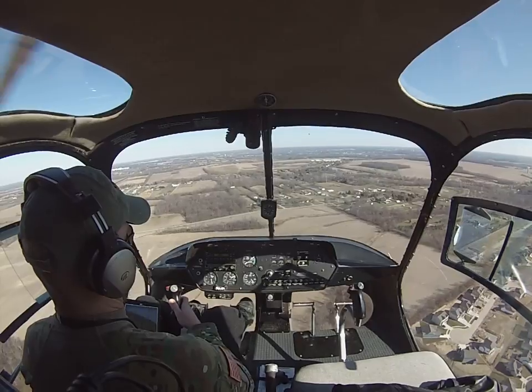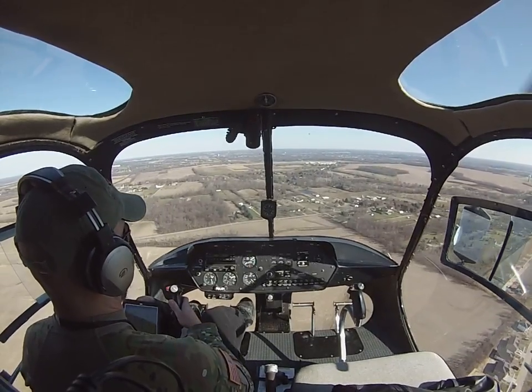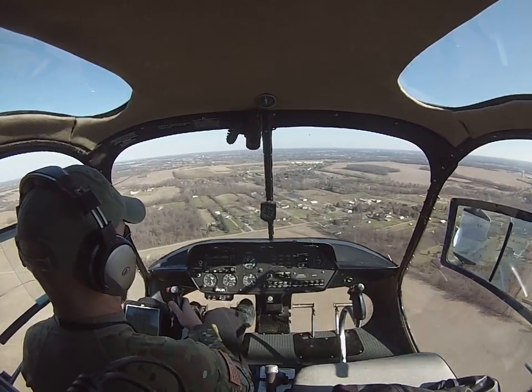Warren County traffic, helicopter 200 Echo Hotel, 2 miles to the west, 1,400, flying over midfield, Warren County.